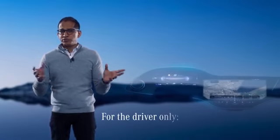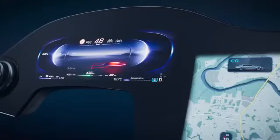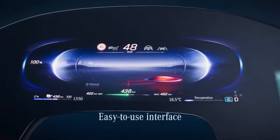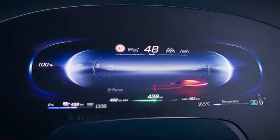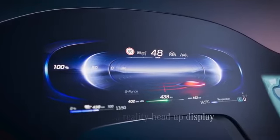And before you feel too sorry for the driver, they get a pretty attractive view too, albeit less distracting. It has an exclusive EQ design and the same easy-to-use interface as was introduced with the S-Class, together with the full augmented reality.